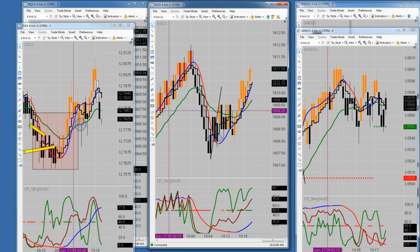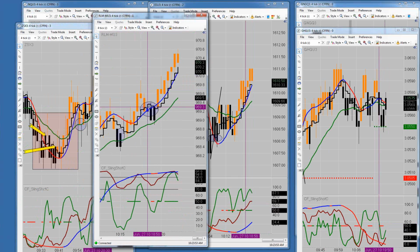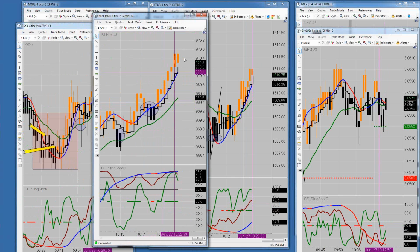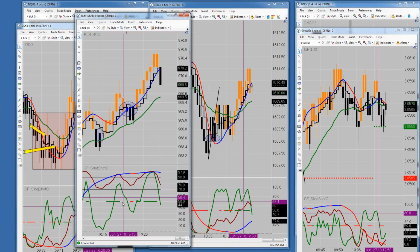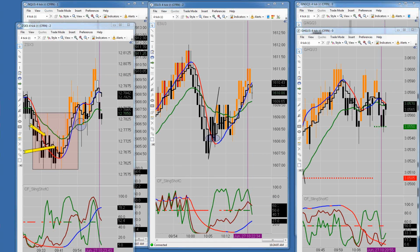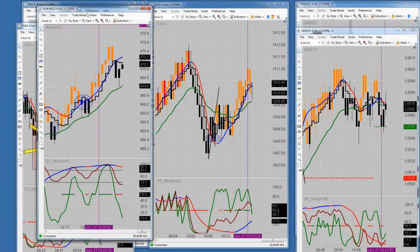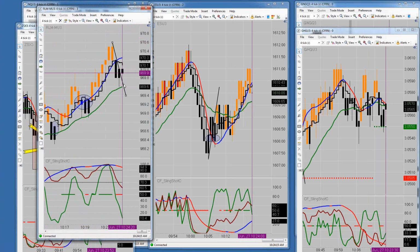We did have a long over on the Russell. Back here on this up close, it was a long on the Russell right there. You see we had bullish divergence in here. And currently, it is pulling back and attempting to give another long opportunity here on the Russell. All right. We want an up close above this trend line with the bullish divergence.